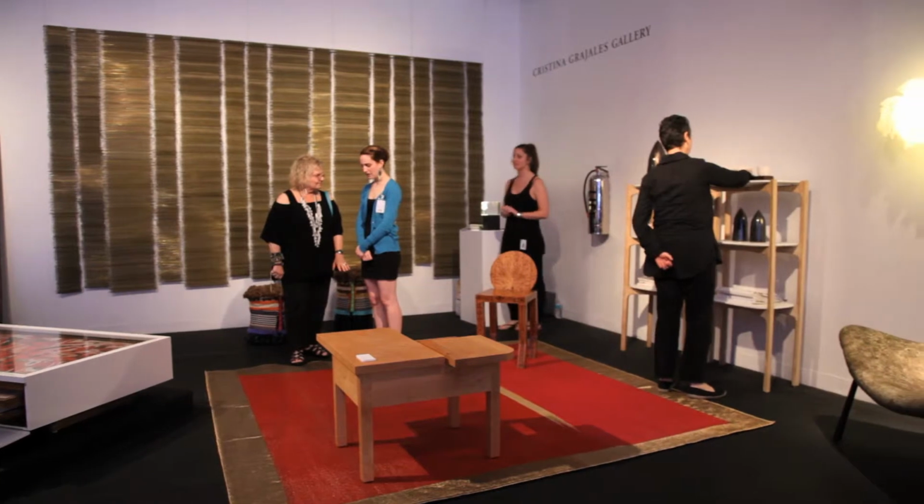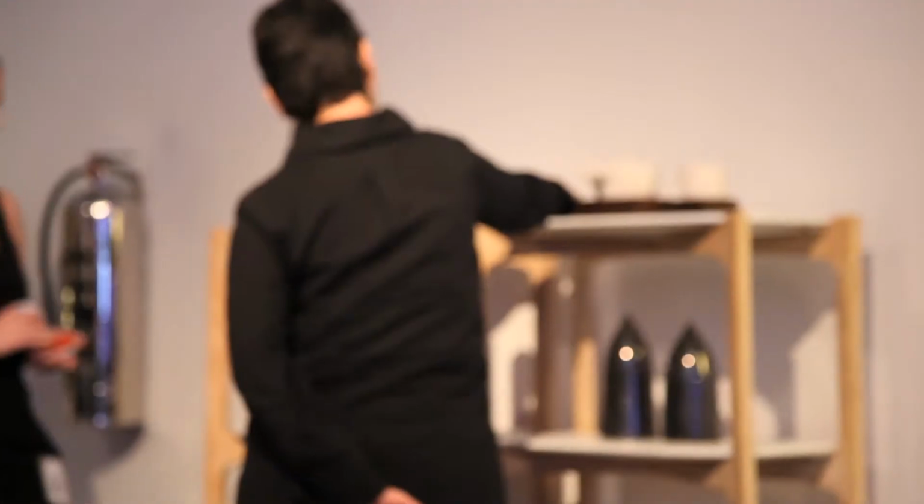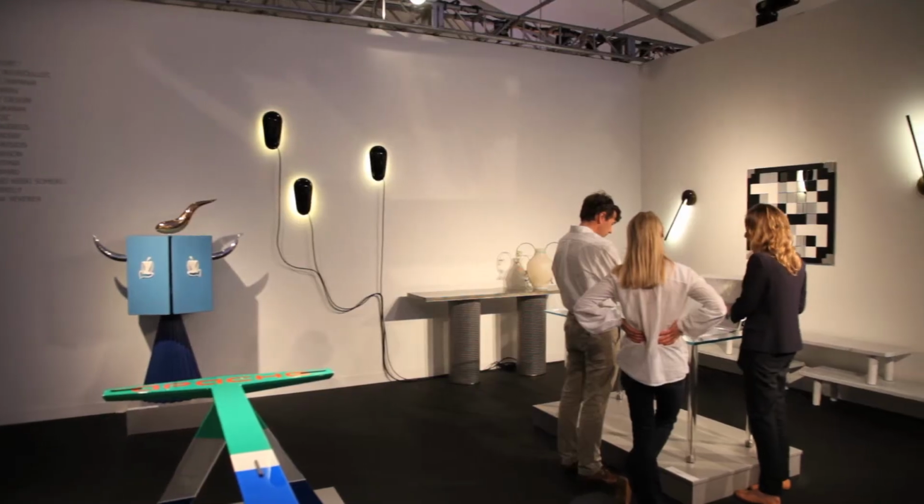What's popular at the moment, I think, is craftsmanship. I think that people are really looking into special pieces that really show not just the innovation behind the piece, but the way the piece is made.